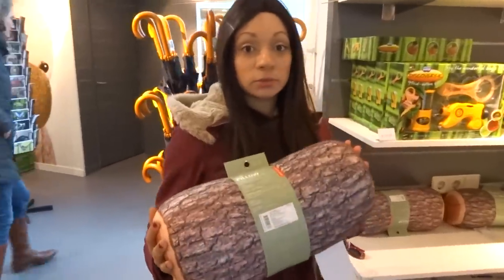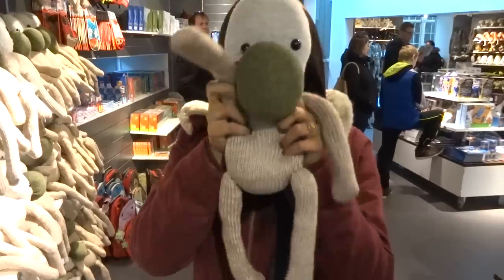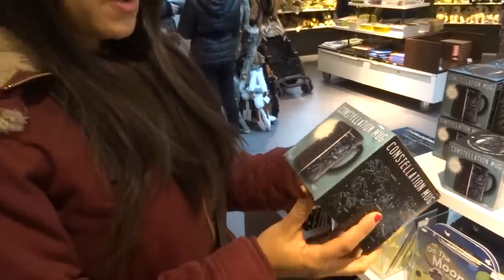Should definitely check out the gift shop. They have a ton of cool stuff. It's a log. It's a log pillow. Hi, I'm Artis. You put a hot beverage in and you reveal the constellations.